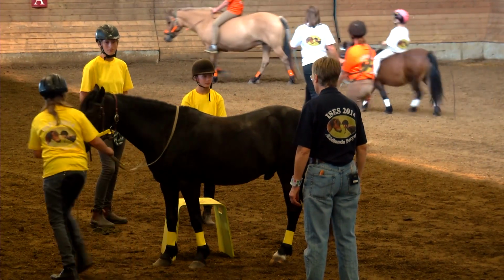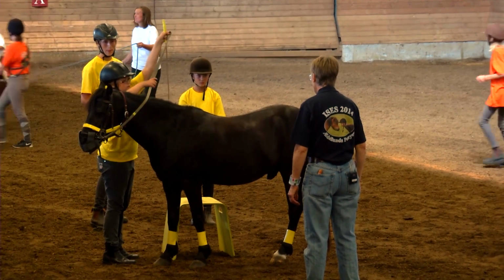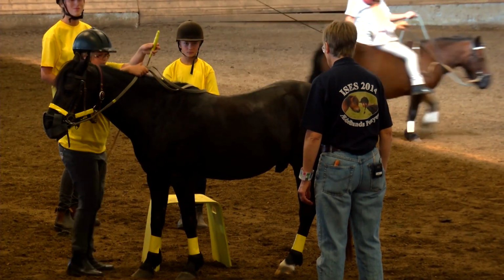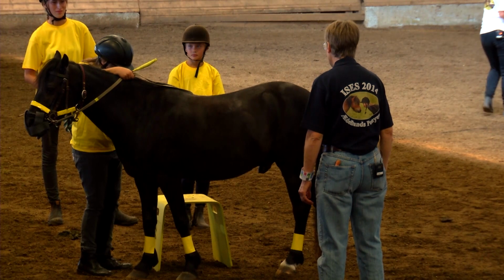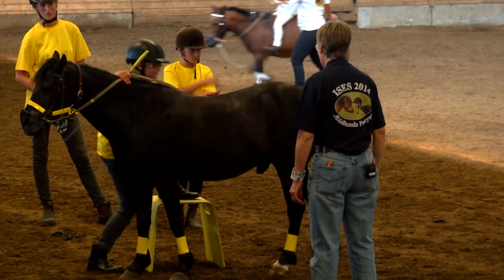We can also use mounting with a helper. We use mounting from both sides. We do a lot of rubbing for standstill at the mounting block, so that the pony gets used to that standing close to the mounting block is a very nice place to be.